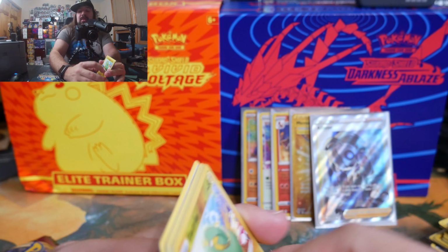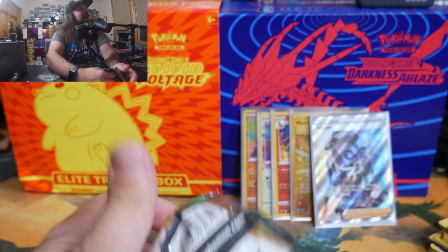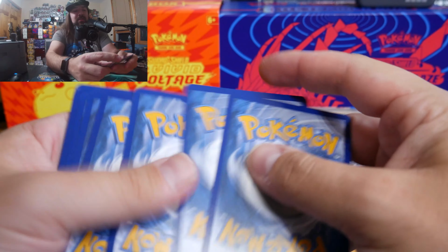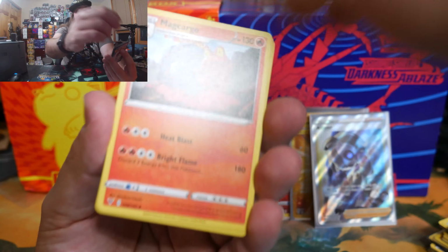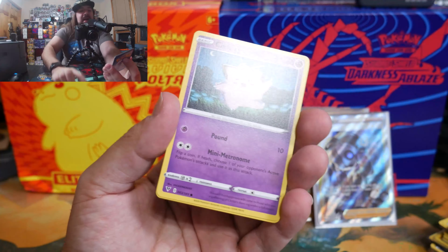Everyone in the chat, everyone in my Premier gang, let me know how mad you are at Vic that Vic gets this box and everyone else gets the regular stuff. You know, just open packs. That's what you're supposed to do. If you want to make money playing cards, just be really lucky and open packs.